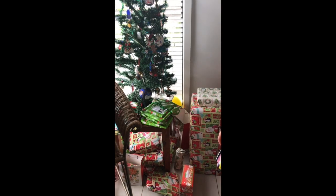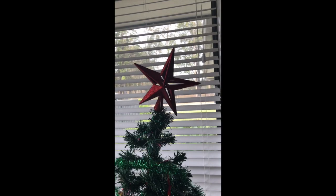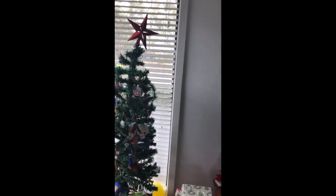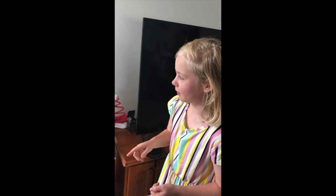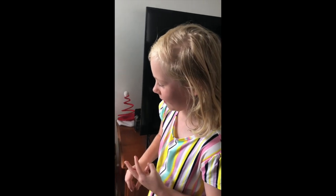There's a lot of presents already. And up the top of the tree, we have got a star. And why do we have a star on top of our tree, Miss Weezy? Why is there a star? You know why. Because of Jesus being born. She had to check the answer. She knows that. The star was up in the sky, and the 3 wise men followed it, and then they got to Jesus to give him gold, frankincense, and myrrh. That's right.